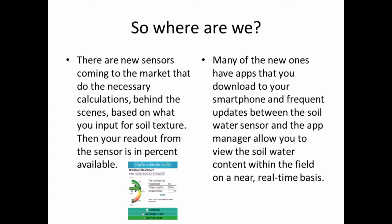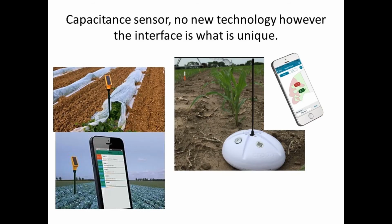So it sets your bucket size for you depending on your soil texture. Many of the new ones have apps that download to a smartphone, and so it just has a SIM card in the head of the probe, and so you can take a look at your smartphone and decide where your soil water is within the field, and it's on a real-time or near real-time basis.